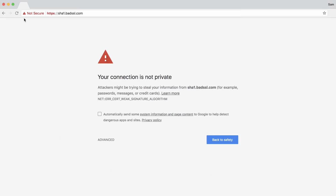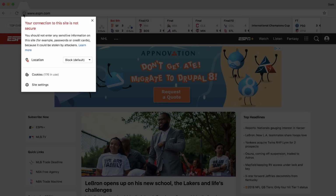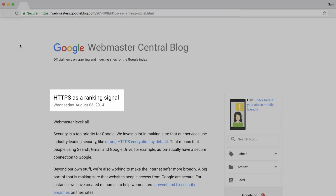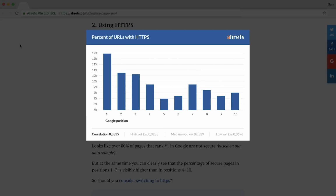And I'm not just talking about credit card details, but names, addresses, and other personal information that you wouldn't want to have compromised. And it's important that all of your pages are set up correctly because you don't want Chrome returning a privacy error screen like this or other warnings like this. And Google has officially stated that HTTPS will be used as a ranking signal, even though it may not be the strongest ranking factor according to our on-page SEO study.